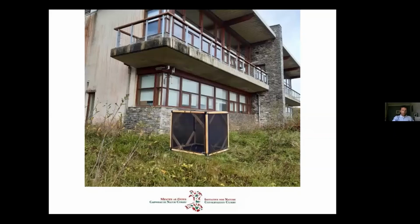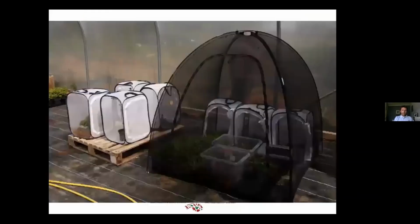So in preparation for the collection, Rob started creating some pens at the National Botanic Garden, which has been our base, and also growing up lots of scabious ready for them to feed on. So these are the pens that we had the scabious in, ready for the caterpillars to be plonked on when they were collected.